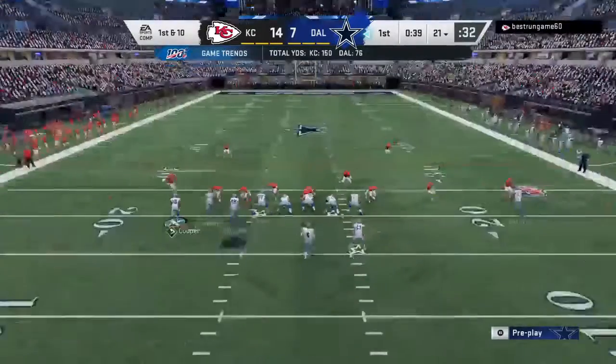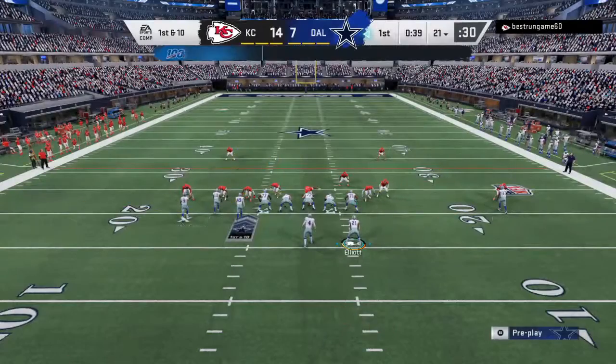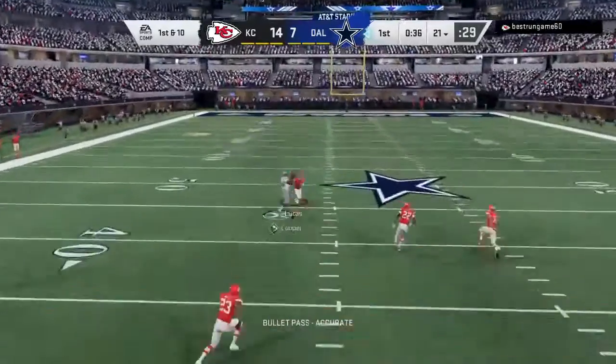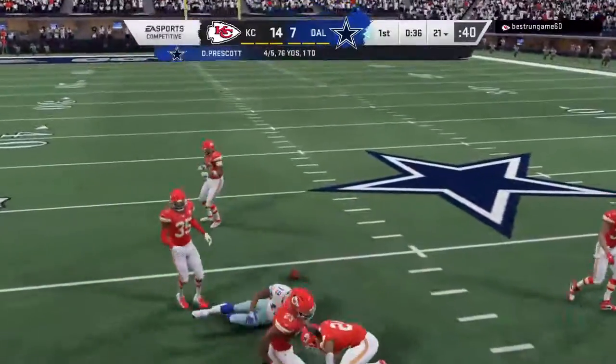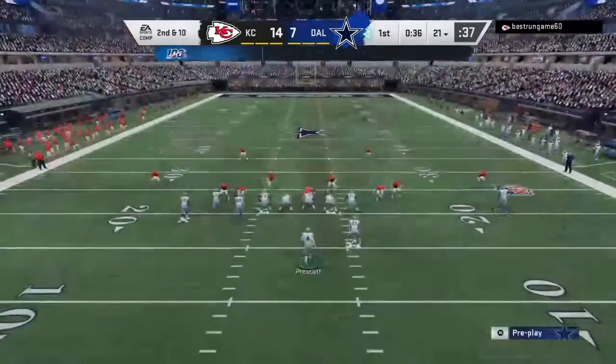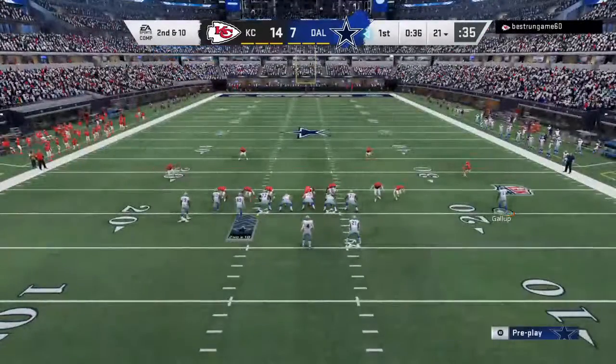About set for this next drive by the Cowboys offense. And they were able to punch it in the end zone last time. They'll be looking to do that again here. For the defense, obviously, they'll be looking to stop them from punching it back in the end zone. It always is punch-counter-punch, isn't it? And which team has the advantage? Well, let's just go back.